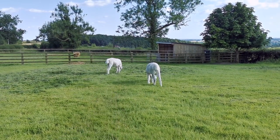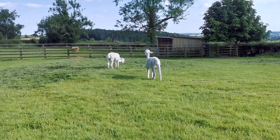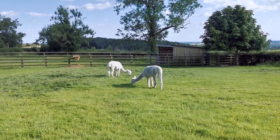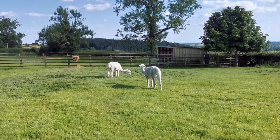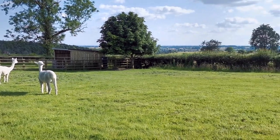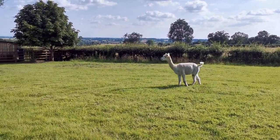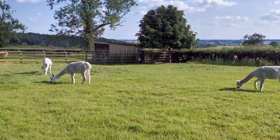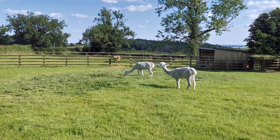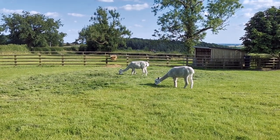This girl on the left is Ambition. She's our oldest alpaca. She's around 13 years old. She's currently heavily pregnant, and she's one of the first alpacas we got here at Candleford Alpacas. In the field with her, we've also got Morwenna and Nicole. So these currently are our three breeding females, but today we're going to be focusing on Ambition because she is the one that is actually pregnant and is hopefully due to give birth in the next week or two.